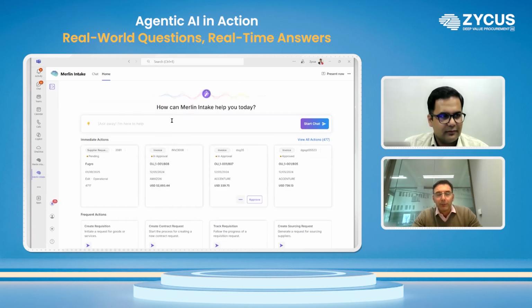But the procurement policies at Heineken are detailed and nuanced. For example, if the team is looking to source eco-friendly packaging materials, how does Agentic AI interpret these policies in real time to guide users through workflows like creating a contract request or sourcing event, for instance?